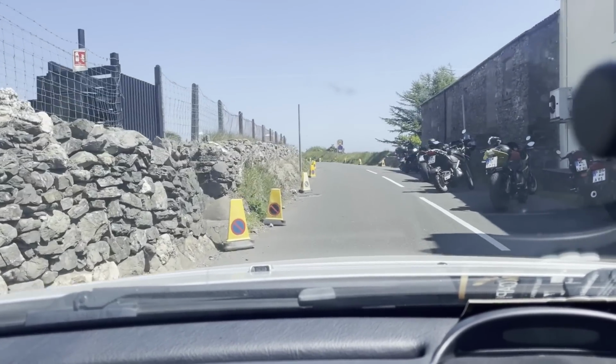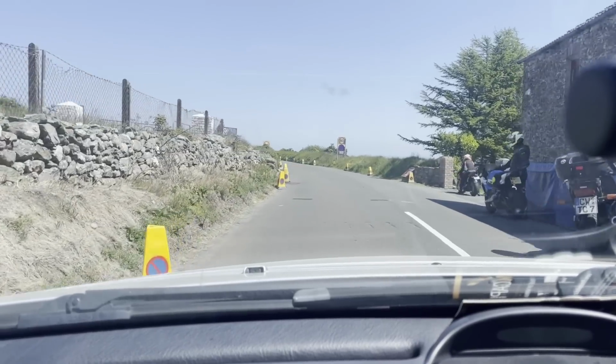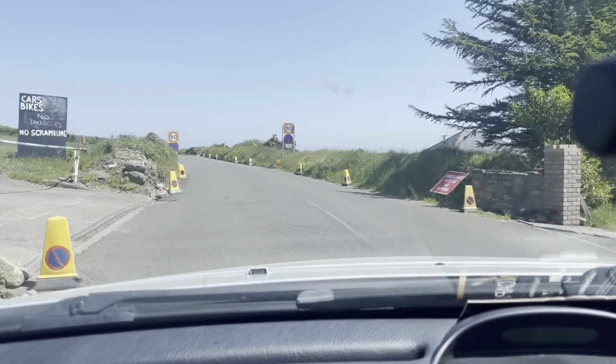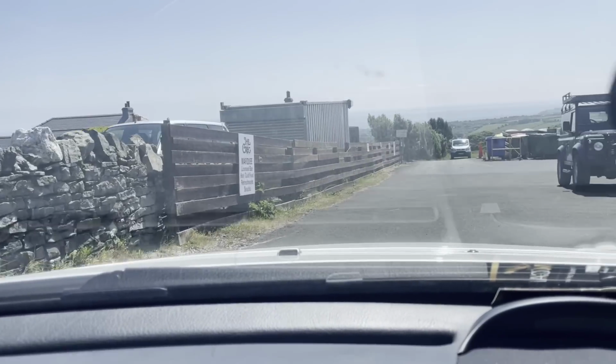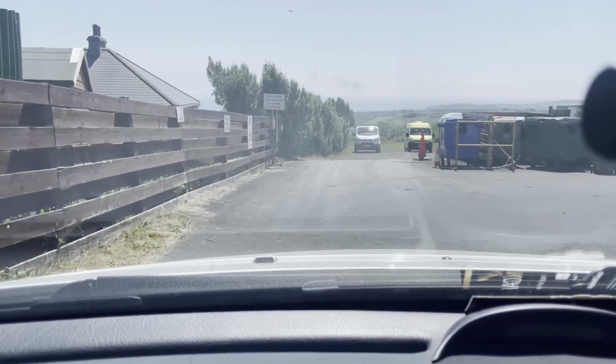So yeah, when they first made the mountain one way, they made just signs there, and very predictably, people drove up. And now they put a proper barrier and traffic lights there, and people still try and drive up. So, hopeless. Let's have a look at this.